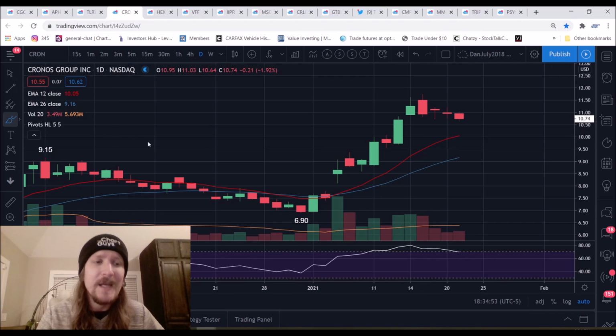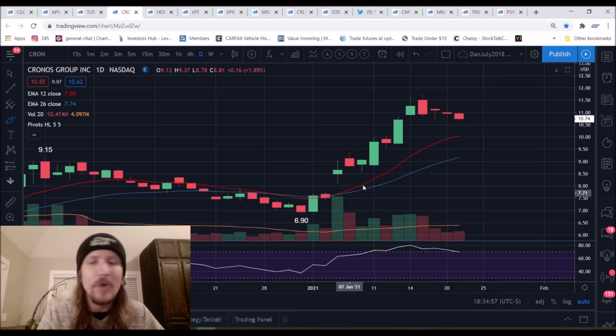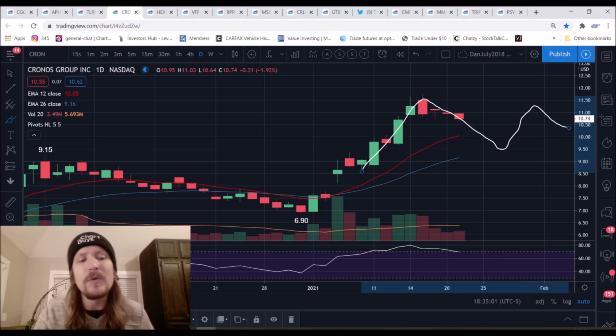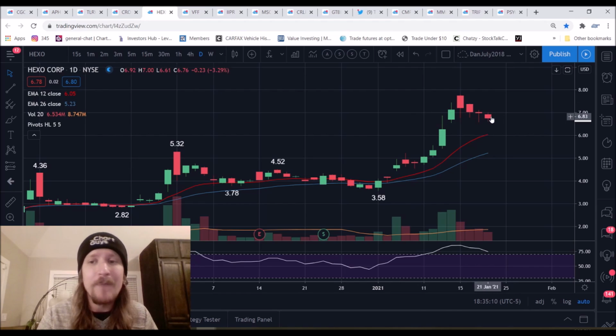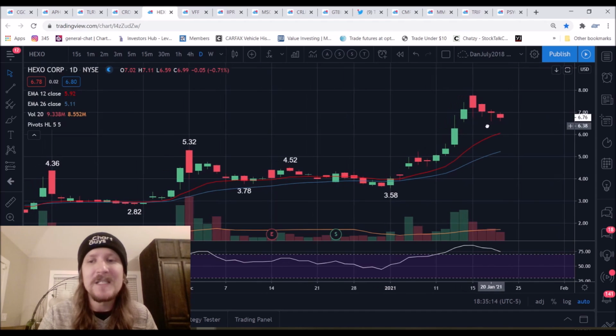And I would say if we hold the daily EMA 12, then continuation remains on the table. And if we lose the daily EMA 12, that's when we start scouting a daily equilibrium to be the most likely scenario. Hexo, same thing as Cron. Healthy, daily inside bar today. Scouting that higher low. If the inside bar breaks bullish tomorrow over $7, our higher low is set at $6.59.